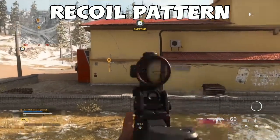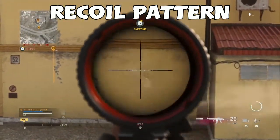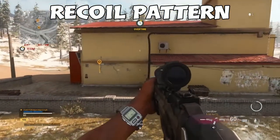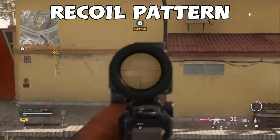Now by looking at the actual recoil, it seems like I just need to drift downwards with my analog stick on my PlayStation controller to sort of get it into the center, as I'm doing right now. So I'm going to also do the Kilo and see which I find a lot easier to control.